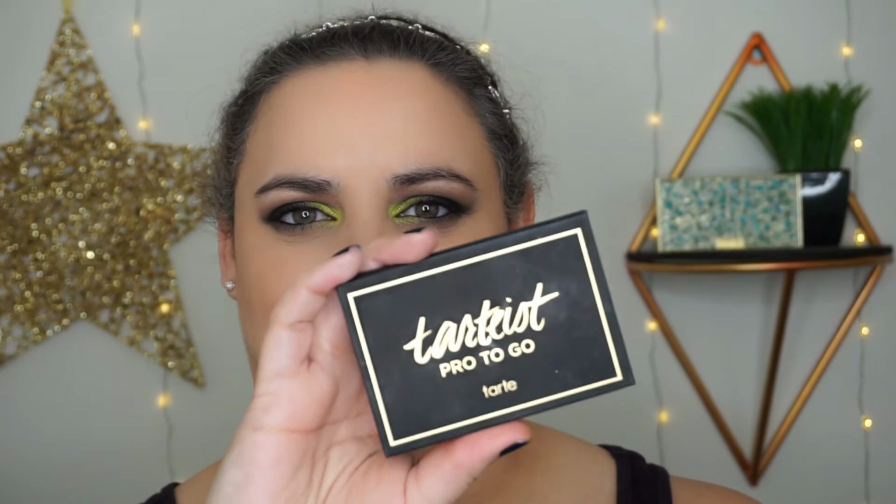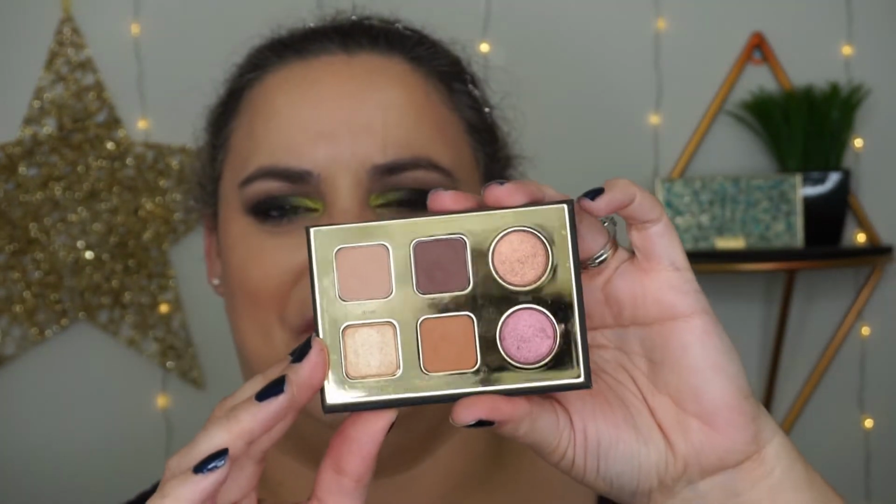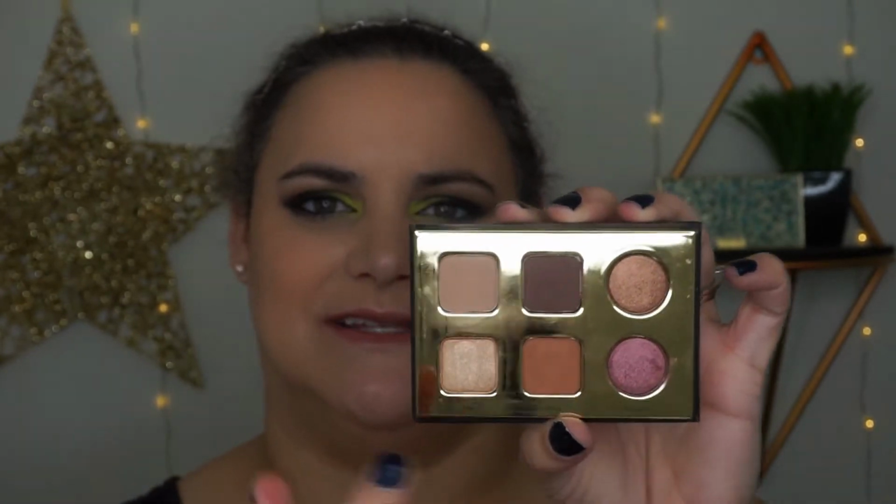I mentioned this little palette in one of my first videos, I think the other palette challenge tag video that I did. That's where I mentioned this. This is the Tardis Pro to Go, and it's just another little tiny palette here, but very well thought out and very well curated. You have 3 matte shades and 3 more metallic shades, and they all work really well together, and this is very beginner friendly. You don't get overwhelmed with the choices.